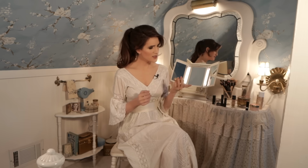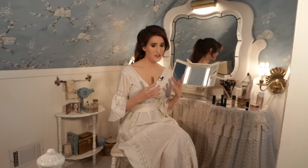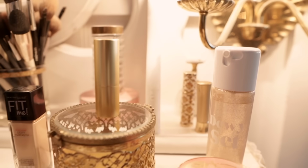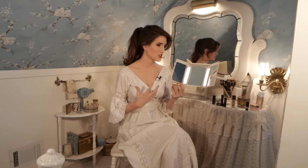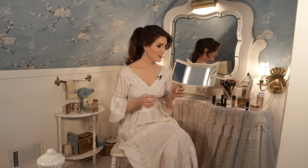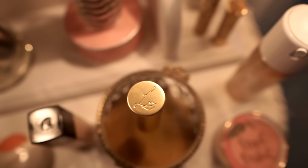And the last one is Lisa Eldridge. She's my favorite YouTuber. I watch all of her videos. She just started coming out with lipsticks, and she has yet to come out with a dead old lady color, which is my favorite shade. But until then, I will support her, and it's really pretty packaging.